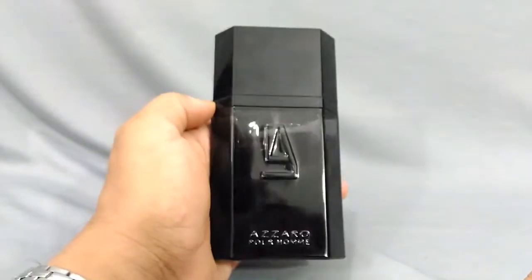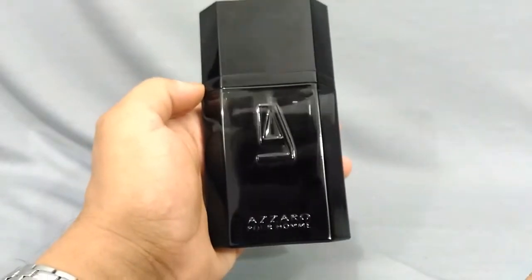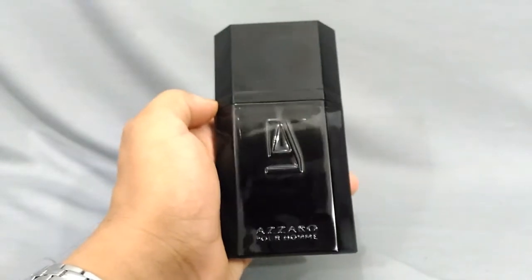Azzaro Pour Homme Nighttime, or for me, Good Night fragrance. Hit the sack fragrance. All right, there you go. Beautiful black and gray bottle.